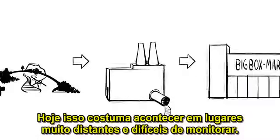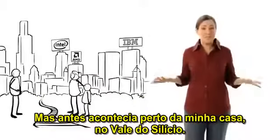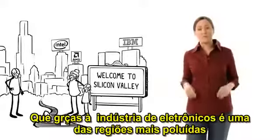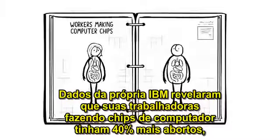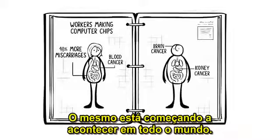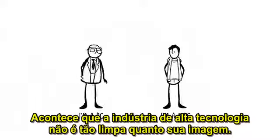Today, this usually happens in far-off places that are hard to monitor, but it used to happen near my home in Silicon Valley, which, thanks to the electronics industry, is one of the most poisoned communities in the U.S. IBM's own data revealed that its workers making computer chips had 40% more miscarriages and were significantly more likely to die from blood, brain, and kidney cancer. The same thing is starting to happen all around the world. It turns out the high-tech industry isn't as clean as its image.